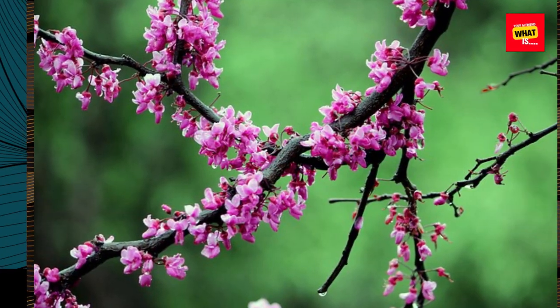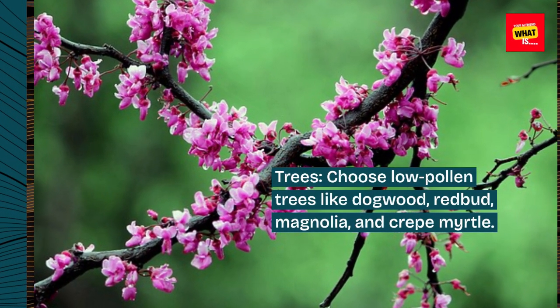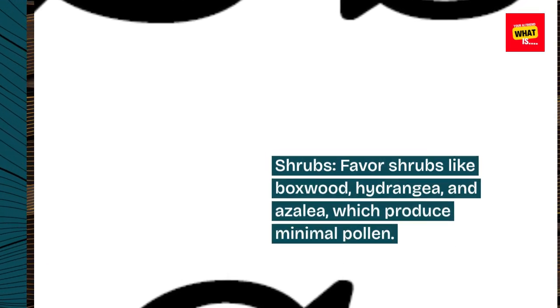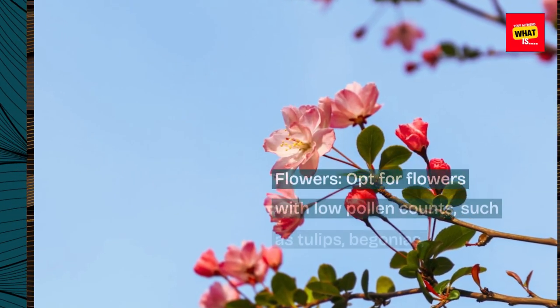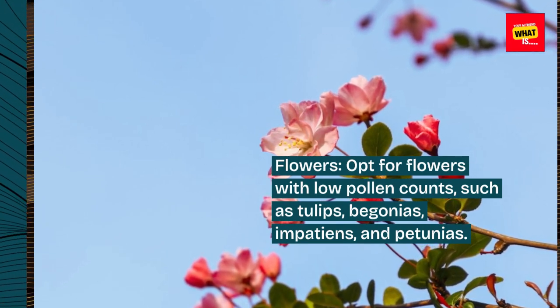2. Plant selection. Trees. Choose low-pollen trees like dogwood, redbud, magnolia, and crepe myrtle. Shrubs. Favor shrubs like boxwood, hydrangea, and azalea, which produce minimal pollen. Flowers. Opt for flowers with low pollen counts, such as tulips, begonias, impatiens, and petunias.